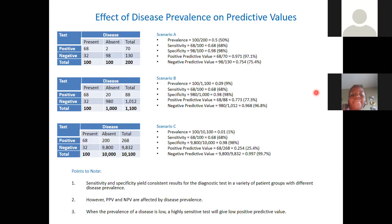So there are 3 scenarios here, and these scenarios are put on tables. It's showing you 3 scenarios with 3 different disease prevalences. Look at this first one. The people that have the disease are 100, and people that don't have are 100, so the total is 200. Among the people that have disease, 68 have positive result and 32 have negative result. Among the people that don't have disease, 2 have positive result, 98 have negative result. Prevalence of the disease will be 100 over 200, which is 0.5, which is 50%. It's a little bit higher. Now, sensitivity is 68 over 100, that is 68%. Specificity is 98 over 100, which is 98%.